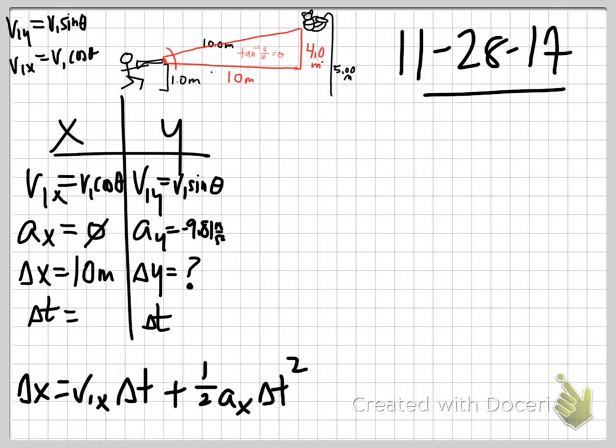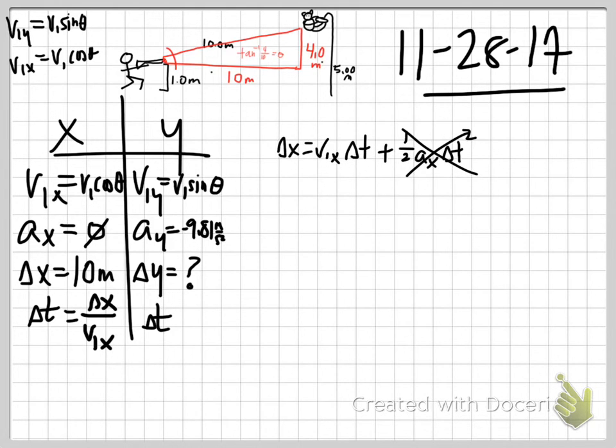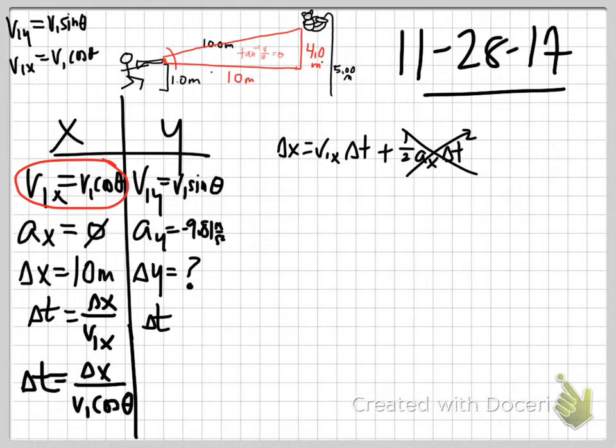Okay, so is there anything here that goes away? Yep. That cancels everything out because a sub x is 0, so it sort of vaporizes the entire second half of the equation. We can solve this for delta t, and we get delta x over VIX. Now, I actually do think that this makes it easier on yourself. If you look up here, you'll note that VIX is VI cosine theta. I find it really handy at this point to go ahead and make that first substitution, delta x over VI cosine theta. So we have an expression for delta t. Good. Now, do we have an expression on the y-axis that would tie all the variables that we have there together?